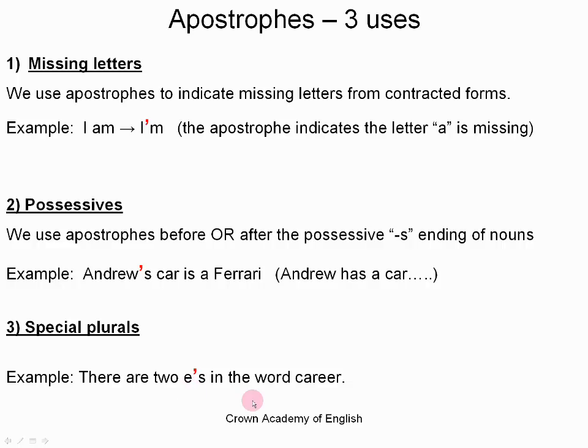So the sentence here is there are two E's in the word career. Because if we do not have the apostrophe, then it looks a bit strange. It's difficult to understand what we are saying because we can see a letter E and an S, and we don't know what it means. Anyway, each of these three uses, so missing letters, possessives, and special plurals, we are now going to look at them one by one in more detail. So I'm going to give you just a few more details, a little bit more information on each of these three.